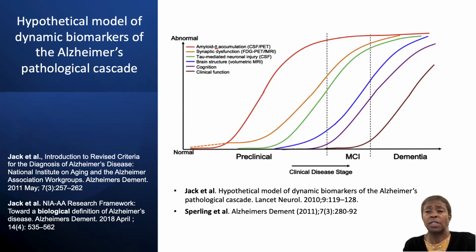This body of work led to a joint National Institute on Aging-Alzheimer's Association task force aimed at revision of diagnostic and research criteria for AD, including a preclinical stage. In 2018, a framework was published envisioning a definition of AD as a biological construct.